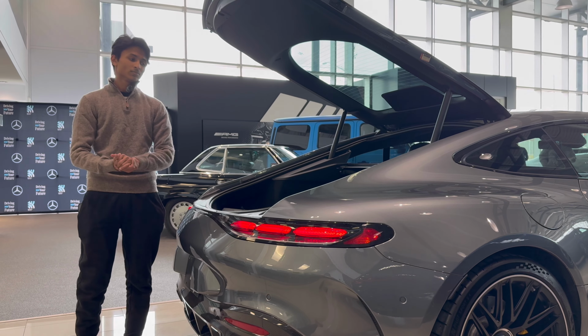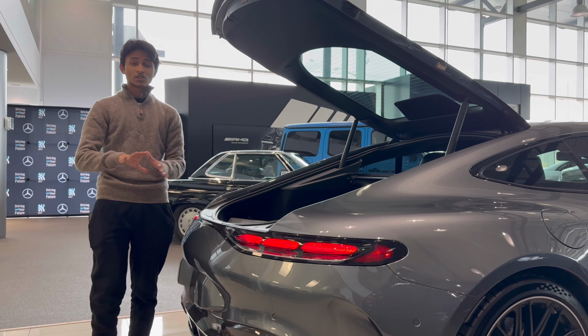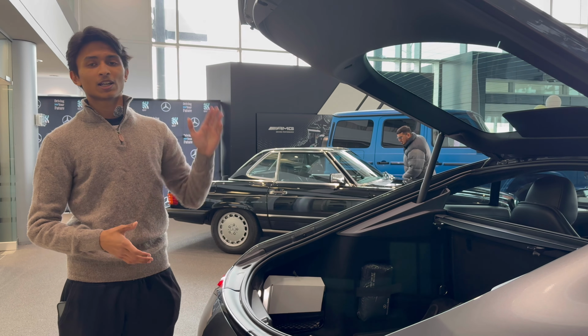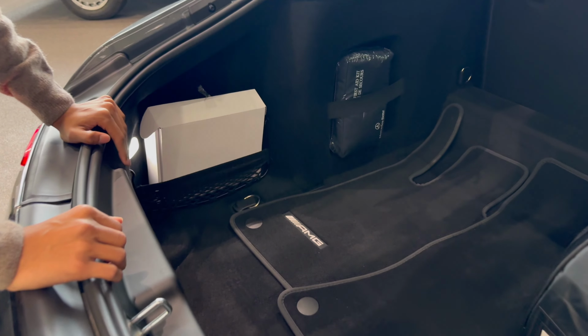A lot of people can say the Porsche 911s are better than this. Bro, it's just not about performance. It's about luxury the same way as performance. You're not going to get a power tailgate on a Porsche, right? You have more than enough room at the back, so you can carry a lot of stuff.